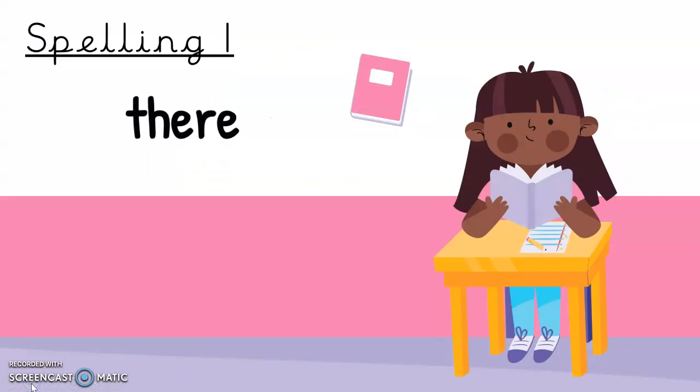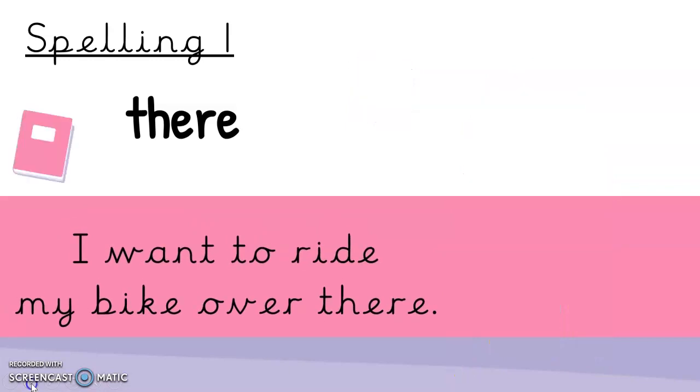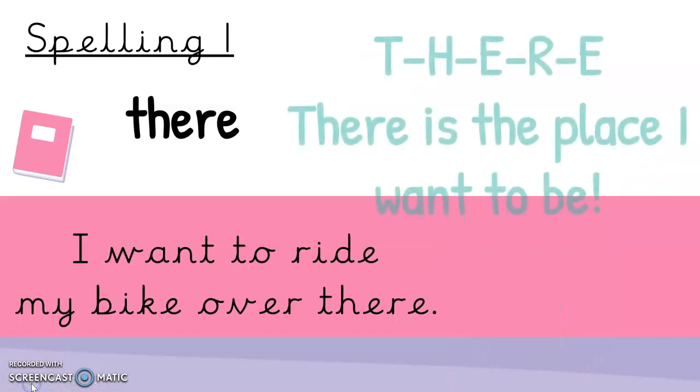Spelling one this week is there. Now, there is a homophone. There are 3 different ways of saying there. This is the first. I want to ride my bike over there. So it's suggesting there's a place somewhere near.